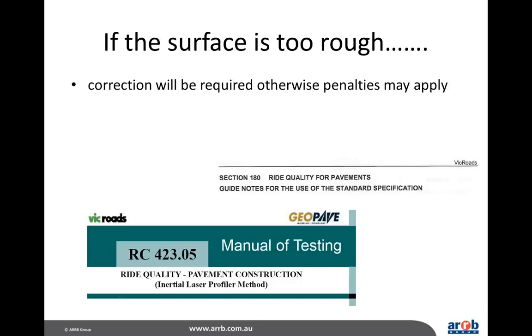Okay, so what's going to happen if the surface is too rough? Well, I think most of you here in Victoria will be familiar with the Section 180 that VicRoads puts out with their new construction and the like. You've got to go out and correct it, otherwise penalties may apply. One thing I've found of interest looking into ride quality here in Australia and elsewhere is that in places like the US, you can often get bonuses if you make a smoother than expected pavement. Here in Australia, we only seem to deal with penalties. So one day maybe we'll change to rewarding contractors for making smoother roads as well.